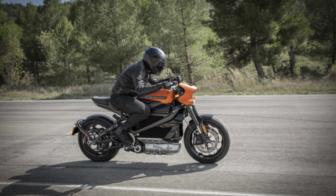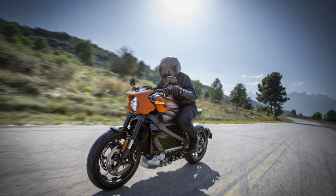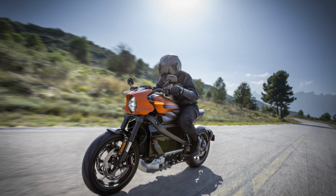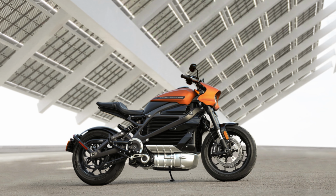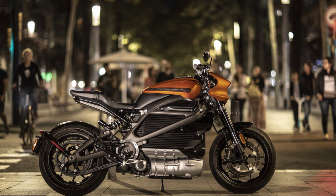The Harley-Davidson LiveWire delivers an exhilarating and sustainable riding experience, proving that tradition and innovation can coexist beautifully in the realm of motorcycling. It's a bold statement that Harley-Davidson is ready to shape the future of electric motorcycles.